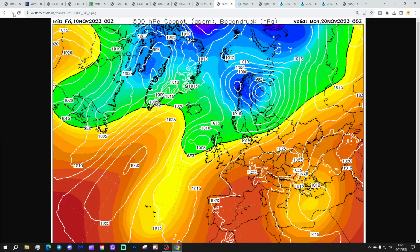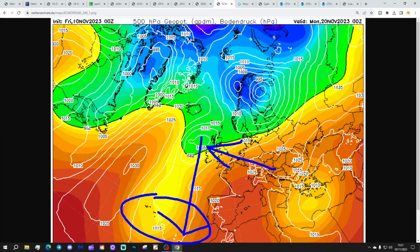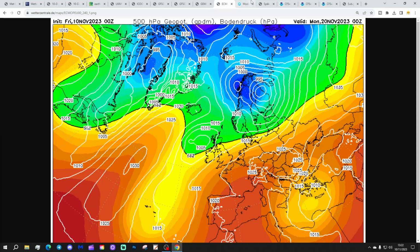Heading up toward day 10, that's how we look. So higher pressure trying to get an ascendancy. We are under the influence of this low just here. However, we've got high pressure to the south, and high pressure to the north of it. So I suspect what would happen is that this low will probably get pushed south and become a cut-off low down here, and these two ridges will probably get together. So I think the ECM, if we could go on any further, which we can't, will probably go in an anticyclonic direction into the final week or so of November.